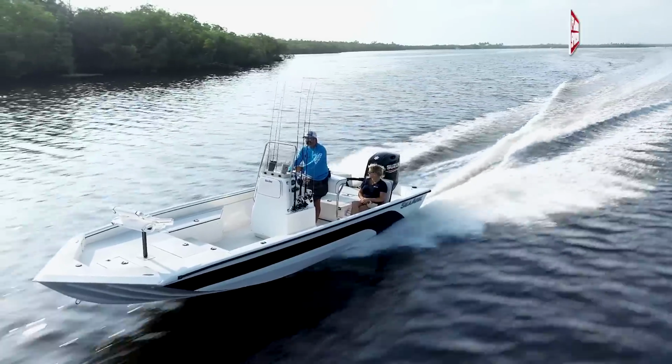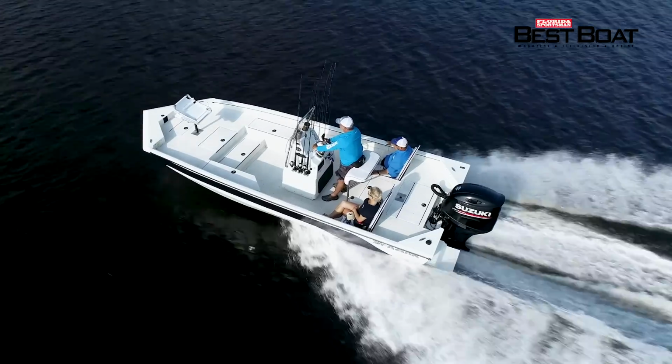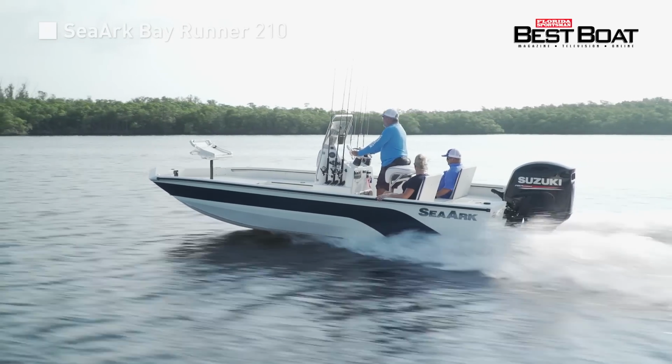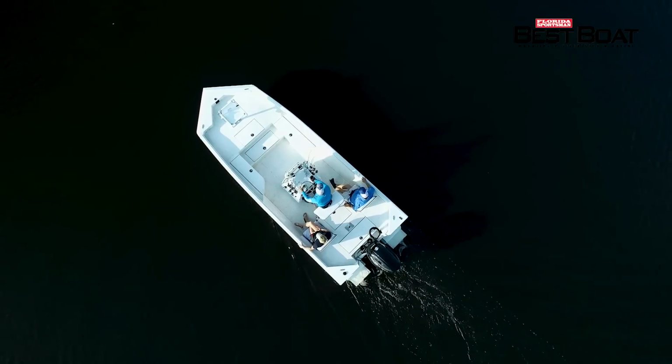Today on Florida Sportsman Best Boat, we take a closer look at an aluminum bay boat that delivers a rugged and tough experience while in a versatile package, the SeaArk Bay Runner 210. At the end of the day, I forgot that I was on an aluminum boat. I just thought it was a regular fiberglass boat. It was super smooth, super quiet, and really fun.